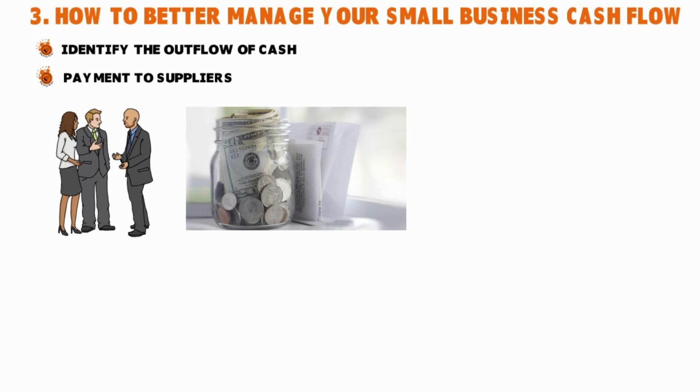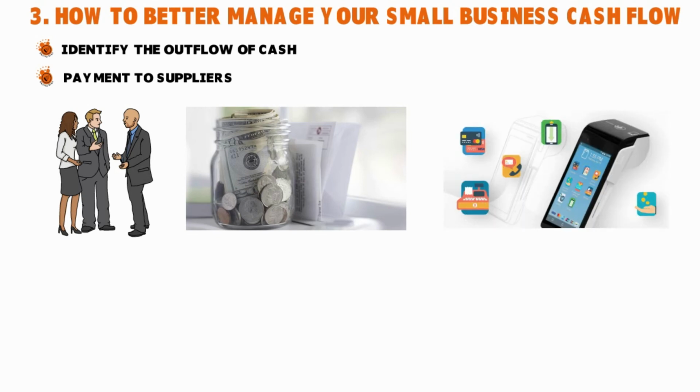and you will use that cash during a down cycle. Another way to better manage your small business cash flow is to establish smarter payments, right? How do you avoid late fees and penalties? You can make payments online. You can take advantage of mobile banking features that your financial institution probably has. You just have to ask, right?